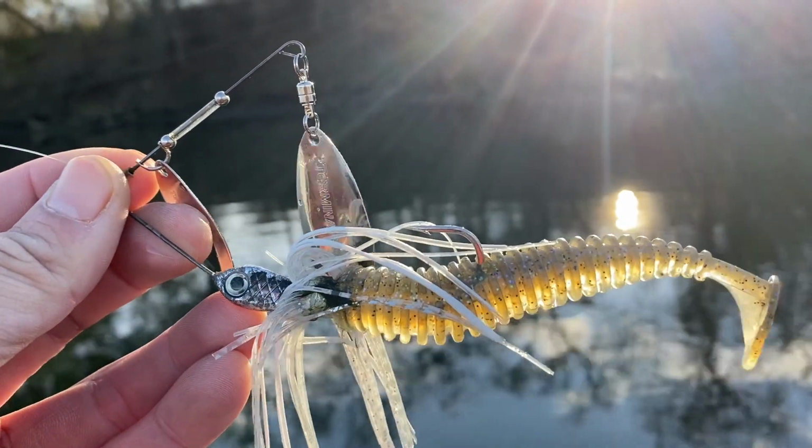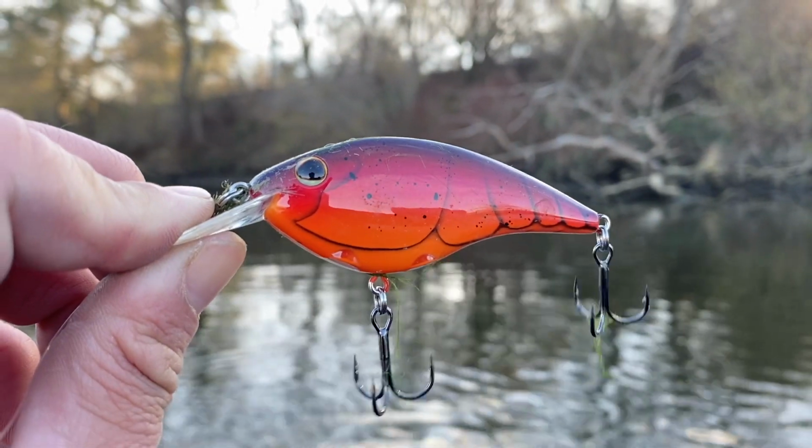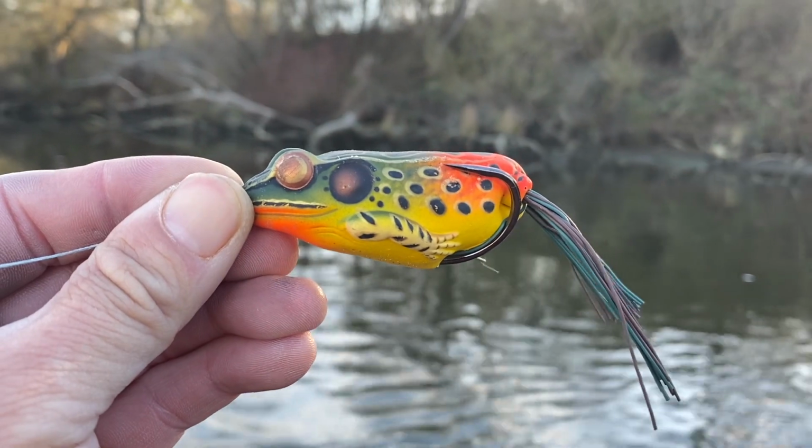Yeah, I'll just tell you what we have tied on. We, of course, have the spinner bait. We've got the Senko. We've got a crankbait. We've got a jig, of course. And we got the curveball bait, kind of the X-factor bait, which is the frog. If the right situation presents itself, we might toss that frog around.